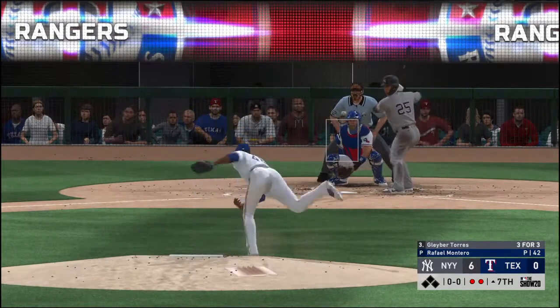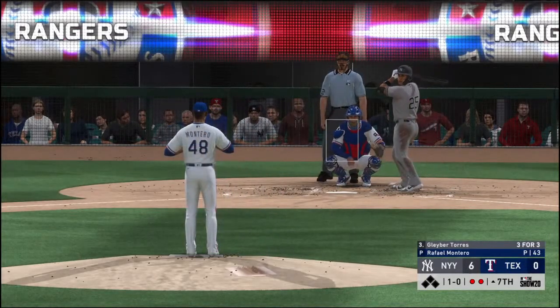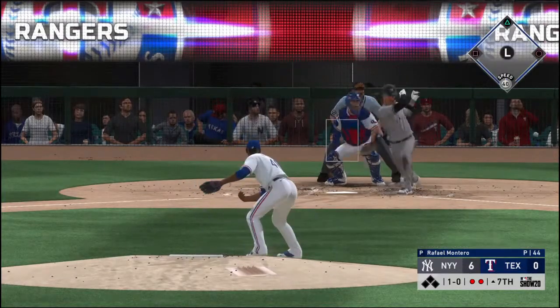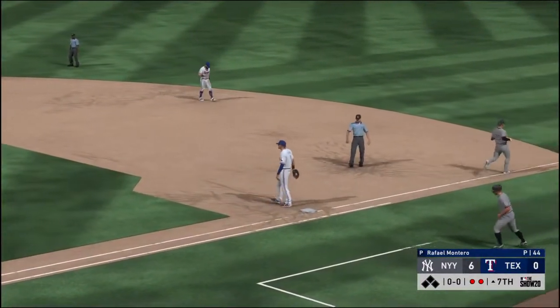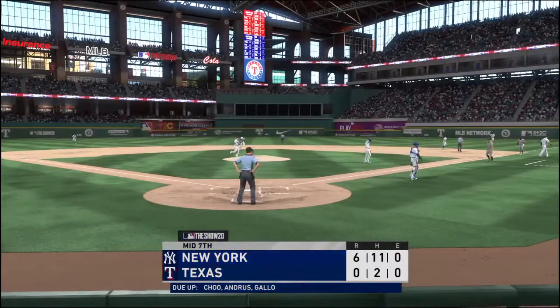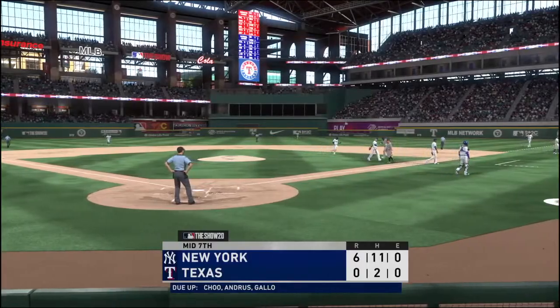Here it comes. Oh, that's good. The windup and the 1-0 pitch. Now a bouncing ball hit to Frazier down at third. Throw on to Guzman at first, and the inning is over. Nothing across here this half. 7th inning stretch time here at the ballpark. The Yankees lead this one 6-0.